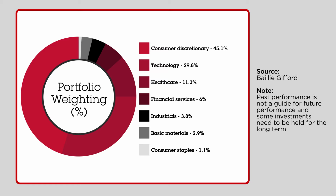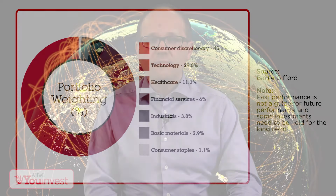Note that 41% of the assets are in tech and healthcare companies, as we can see here. Note that telecoms, energy and real estate have no presence at all, while consumer staples represent just 1% of the portfolio and miners less than 3%. So the emphasis is on capital growth, but do note the investment company offers a yield of around 1.1%, paid via an interim and a final dividend that come in June and November. Again though, growth is the emphasis.